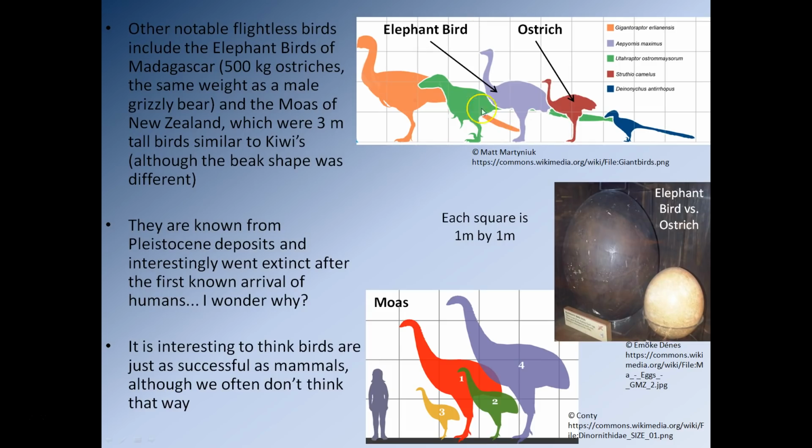And you can see over here in this diagram, each one of these squares represents 1 meter. So you can see an elephant bird would have stood approximately 3 meters high, and this is a modern day ostrich for comparison. So you can see it was an extremely large bird. And over here you can see the difference in egg size between an elephant bird egg here and an ostrich egg here. So these were clearly extremely large animals.